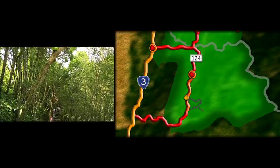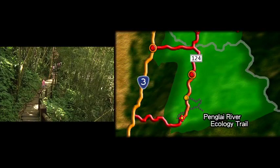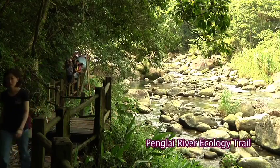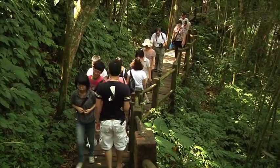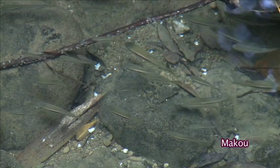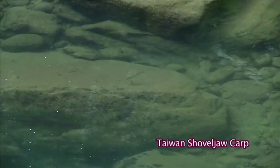Following County Highway 124, you will arrive at the trailhead of the Penglai River Ecology Trail. Penglai River, a designated fish protection area, has rich aquatic and plant life. From the raised walkway, you can observe many species of fish in the clear stream, including the mako, Taiwan stone minnow, and Taiwan shoveljaw carp.